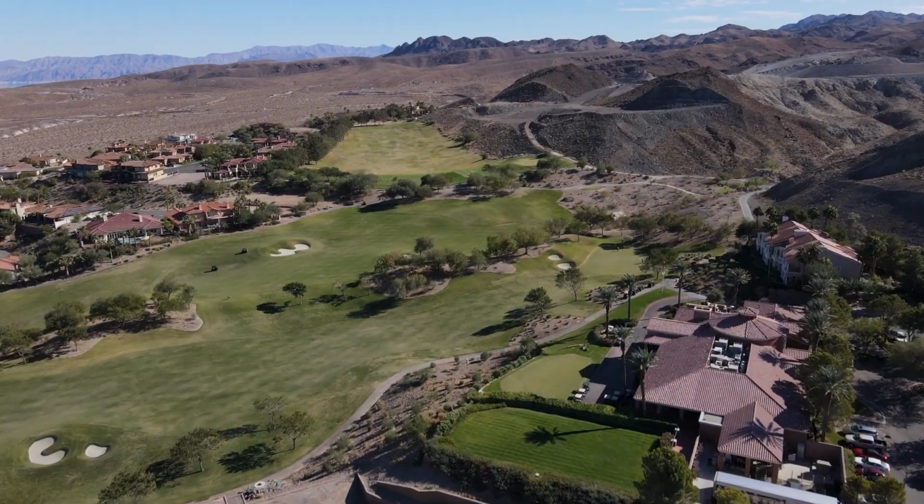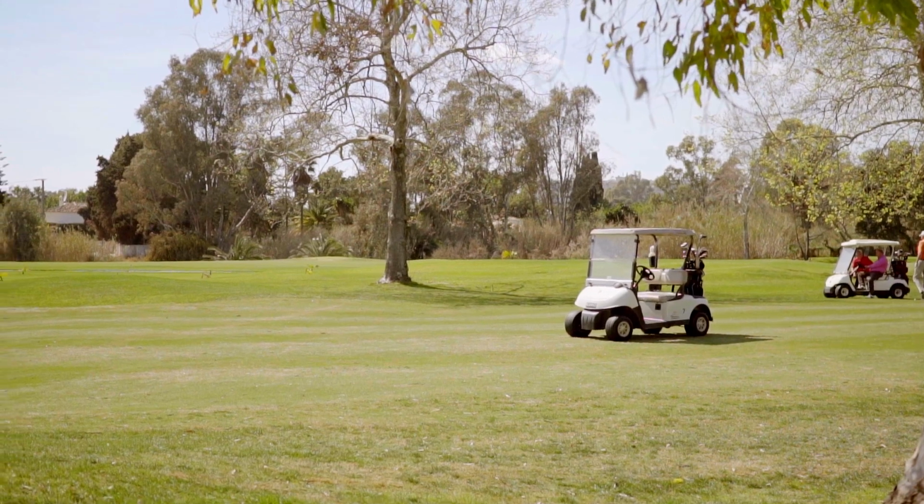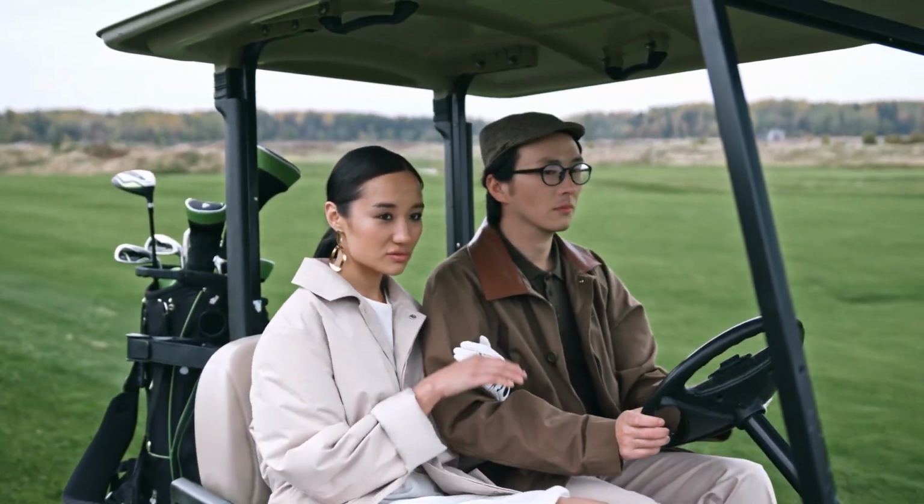It's a golf course community and a golf cart community. So a lot of residents will have golf carts to get around the community.